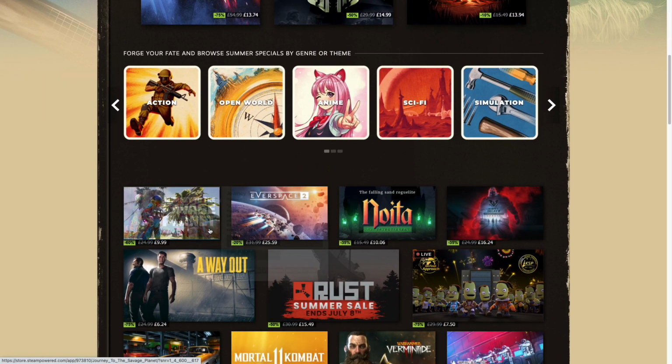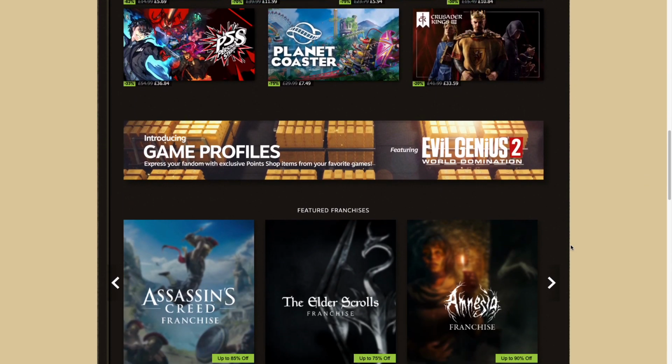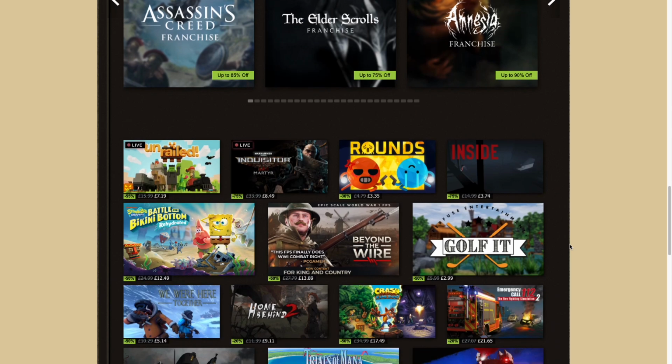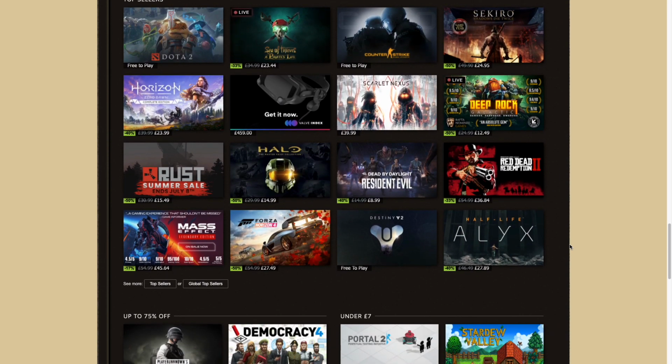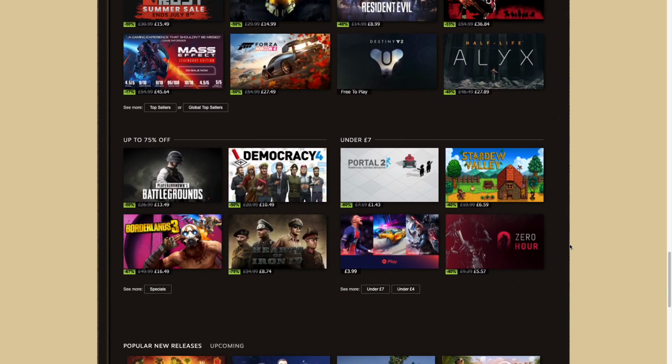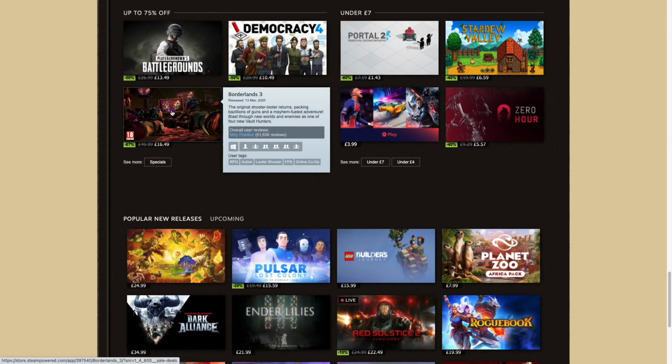Today we're going to be talking about the Steam Summer Sale. So if you didn't already know, Steam is one of the main platforms for games on the Mac operating system outside of the Mac App Store. And unlike the App Store, where the games tend to stay at full price for a really long time, Steam games can go on really deep sales, especially during these big sales like the Summer Sale and the Christmas Sale.